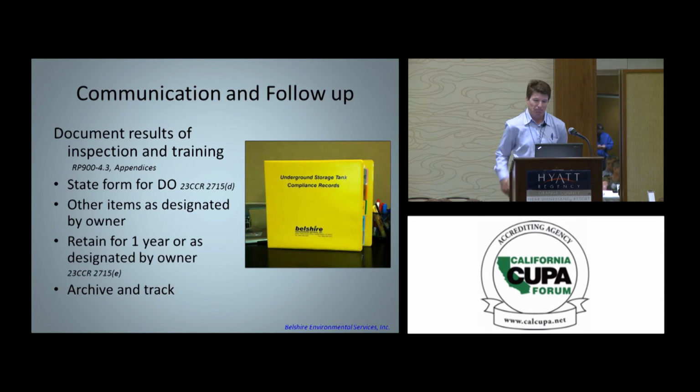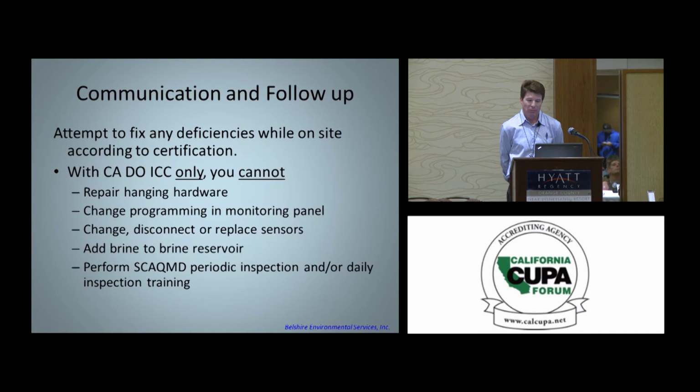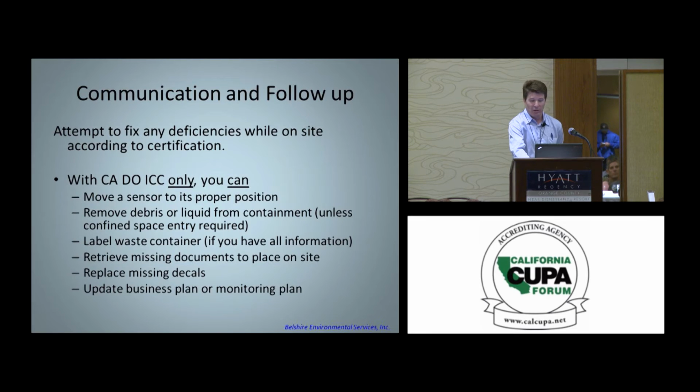And then fixing things. A lot of people think the DO can fix a lot of stuff that they see, and there's a lot of things they can't. You're not allowed to repair hanging hardware. Obviously, you can't touch the panel programming. Add brine, we figured that out, right? And some of the things you can do, you can move a sensor. If it's tipped over, you can pick it back up. You can put it back in its sleeve. You can remove debris or liquids. There's nothing wrong with that. Retrieve documents, label drums, all those things are fine.